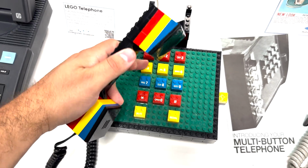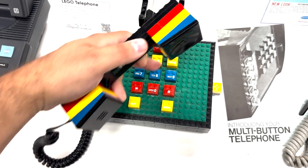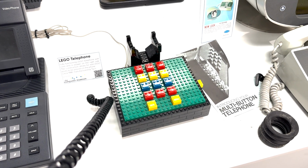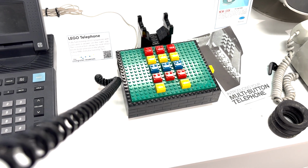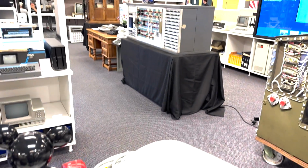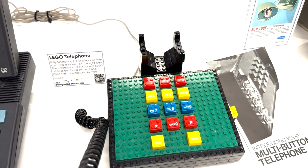I wonder if I can call myself. See if my phone rings. I might have taken too long. Maybe I didn't press them. Oh, it's ringing. Uh-oh, my phone is ringing. That is amazing. Wow, so neat to see a phone like that that goes through a phone line. Or maybe it doesn't, I don't really know. But that's pretty cool because that's what I grew up with, and probably all of you grew up with that too. Now we don't really have that as much.